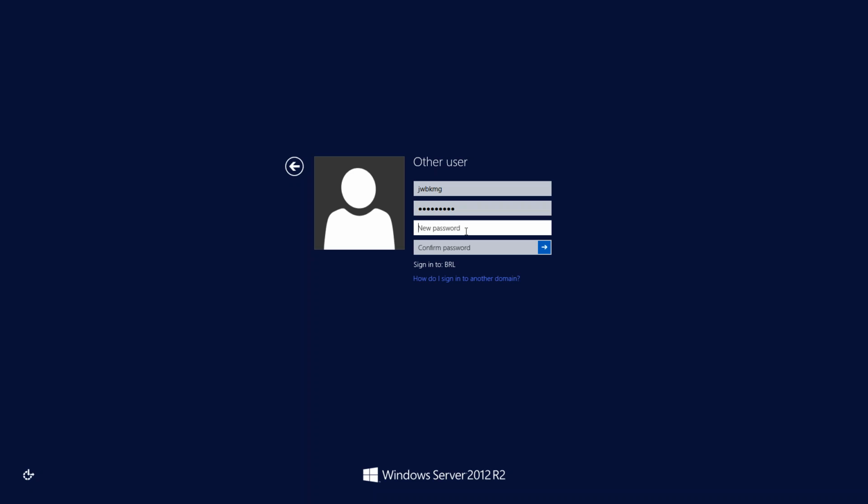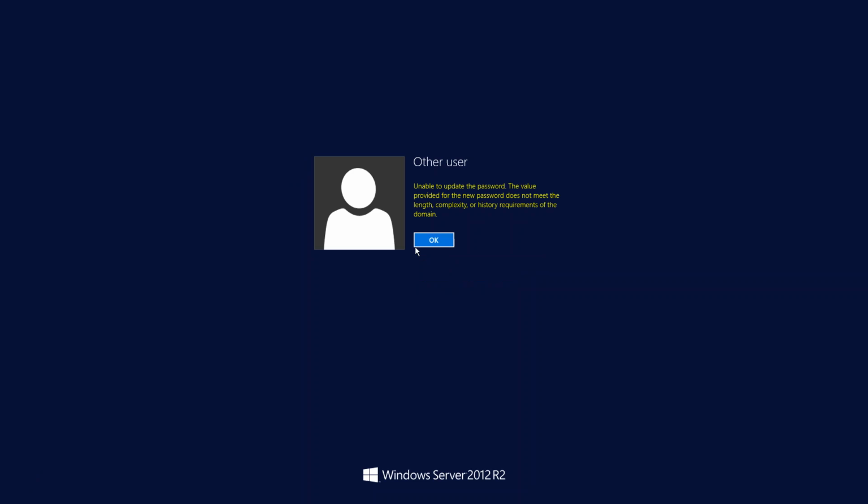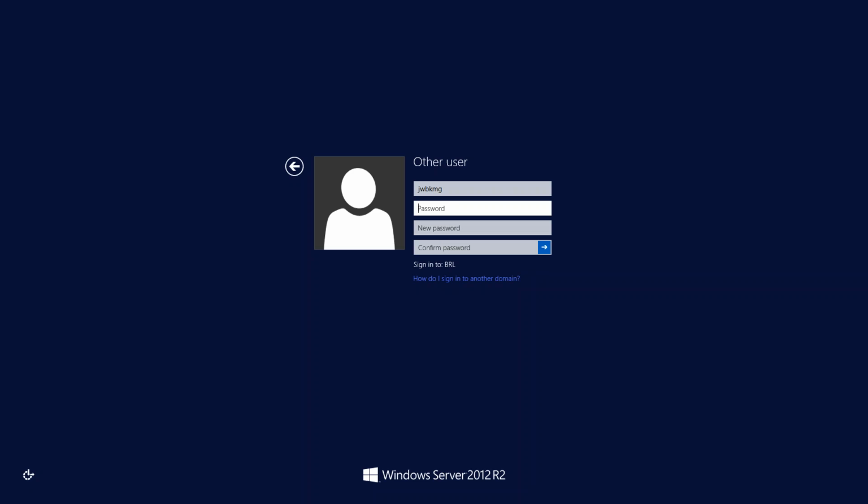So go ahead and enter your new password in the two bottom fields, between 8 and 12 characters, one letter, one number. Password 1, with a capital P and the number 1. And then your new one is the bottom two. So that one's password 1.